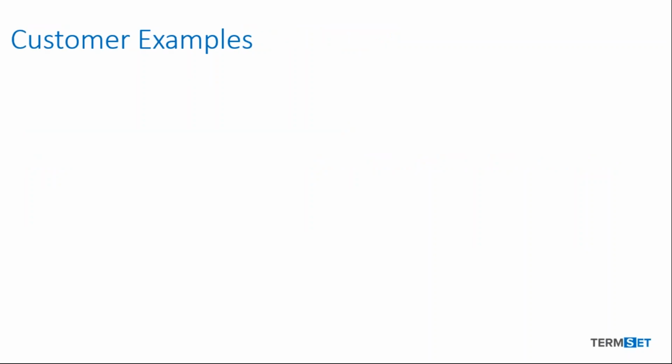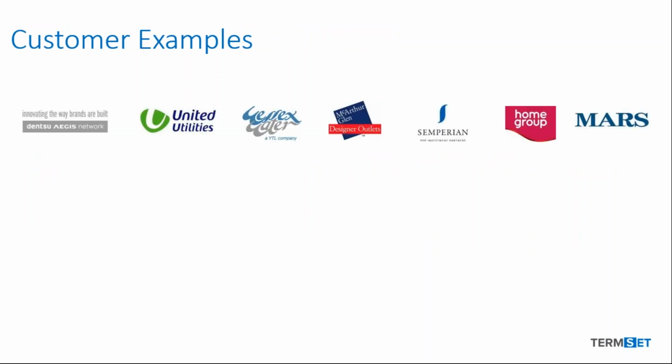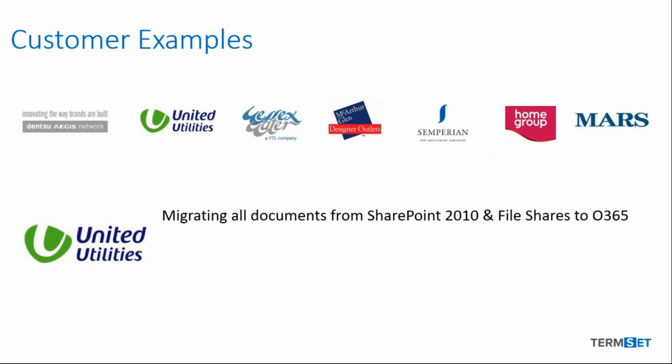I'm almost at the last slide now. So who are our customers? We have sold Scanner to customers of all sizes, large and small, across all verticals. A recent customer I'll call out is United Utilities. They're the UK's largest water provider, based in the north of England. They were on a migration journey, migrating all the documents from SharePoint 2010 and file shares to O365 in the cloud. They were very nervous about moving any sensitive information from on-prem to the cloud around the upcoming GDPR regulation.